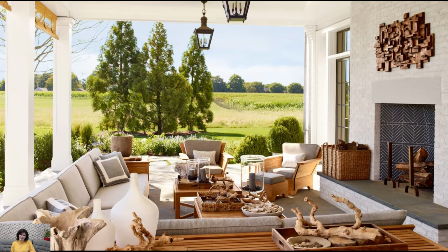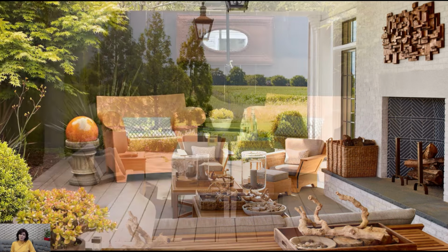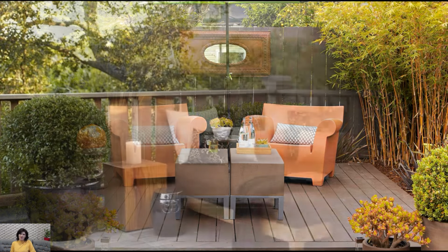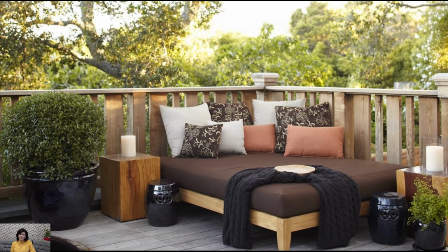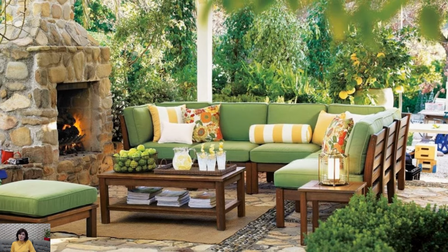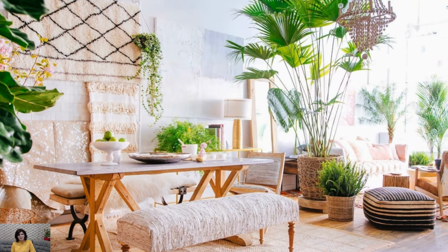To add comfort and style to your outdoor living space, invest in weather-resistant furniture and accessories that are designed to withstand the elements. Opt for durable materials such as teak, aluminum, or resin wicker that can withstand exposure to sun, rain, and humidity without fading or deteriorating. Choose cushions, pillows, and rugs made from outdoor-friendly fabrics that are resistant to moisture, mildew, and fading for added comfort and longevity.